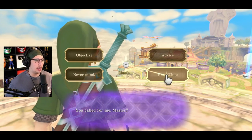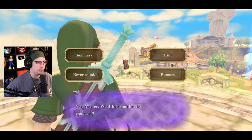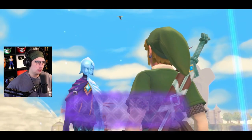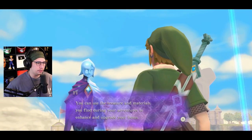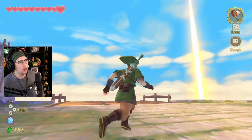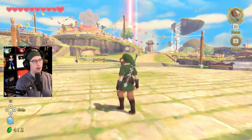You called for me, Master? I need some advice. I'm a bit stuck. Yes, Master. What information do you seek? I need some sort of a hint. You can use the treasure and materials you find during your adventures to enhance and upgrade your items. Gee, thanks. Thanks, Fi. The two whirling sails the way to the light tower.